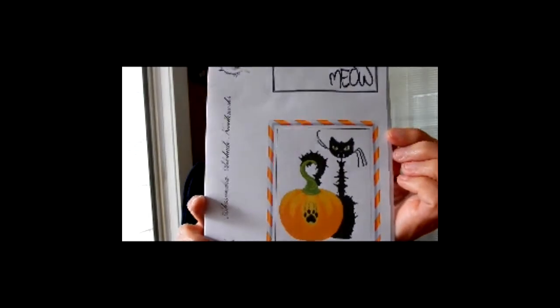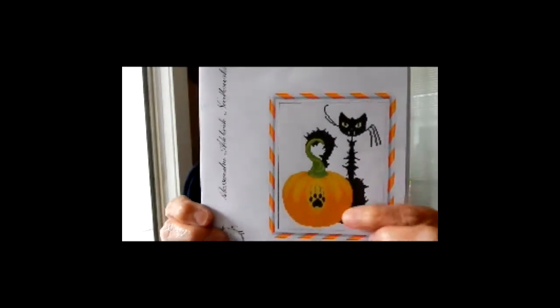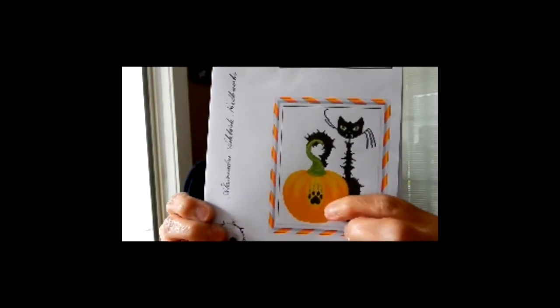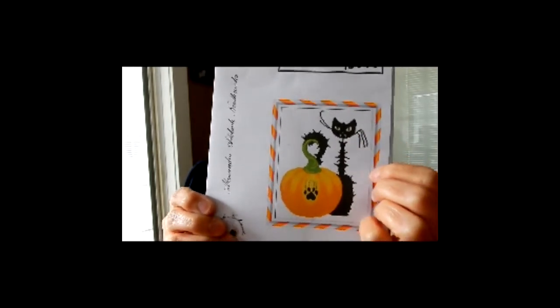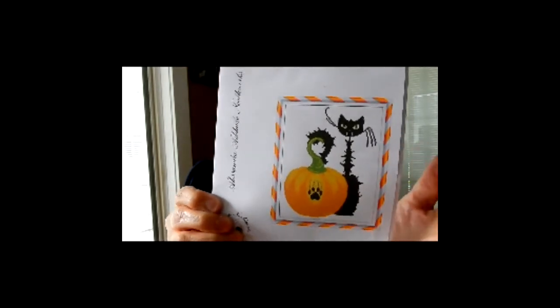I actually started it on the 13th for October stitching, and this is what it will look like when it's finished. It's really cool. I love the paw print claw mark and the jack-o'-lantern, and how the cat almost looks like it has bat whiskers. It's just really cool. And I love black cats. We have a black cat. His name is Spike.